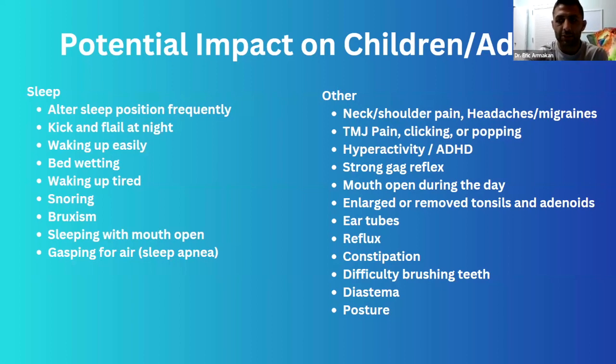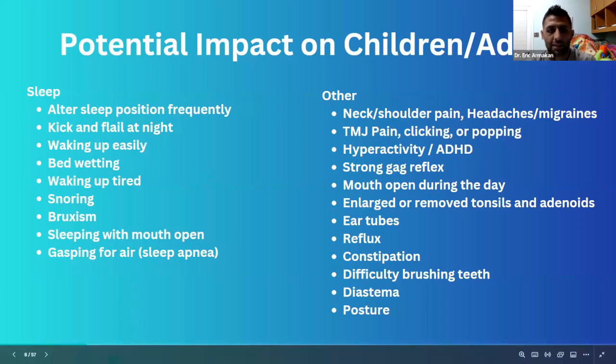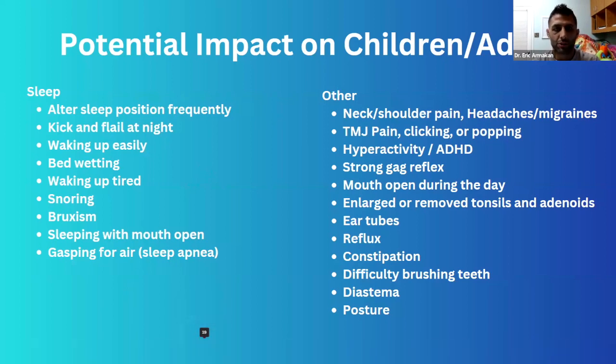Reflux, so history of reflux or current reflux, constipation, difficulty brushing their teeth or keeping their teeth clean, diastema, particularly in the anterior, so in the top front or bottom front area, and then sometimes postural concerns, so issues with posture, kind of maintaining a straight upright posture, back curvature being excessive, slumping downward. So these are different areas that we see impacts of tethered oral tissues that could be impacting areas beyond just that early feeding window.